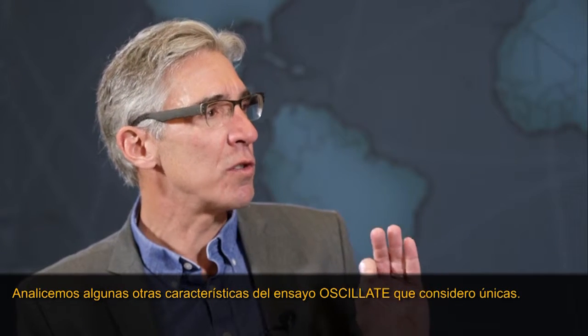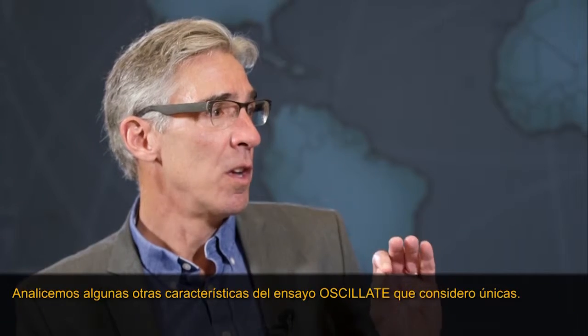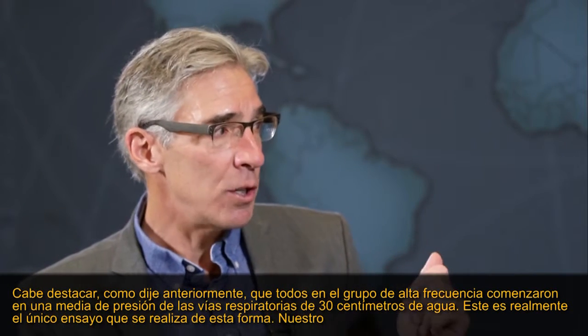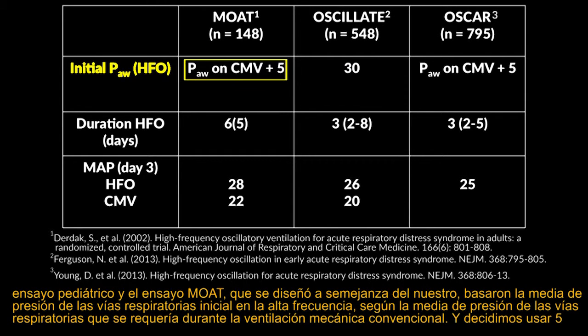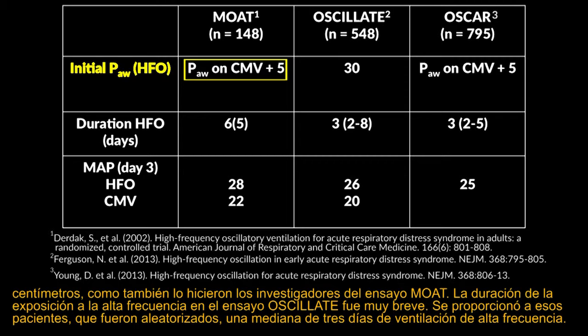Let's look at some other features of the OSCILLATE trial that I think are unique. Importantly, as I mentioned, everyone in the high-frequency arm started at a mean airway pressure of 30 centimeters of water. This is really the only trial that's done it that way. Our pediatric trial and the MOAT trial, which was modeled after ours, based the initial mean airway pressure on high frequency according to what mean airway pressure you required during conventional mechanical ventilation. And we chose a number of 5 centimeters, as did the MOAT investigators.